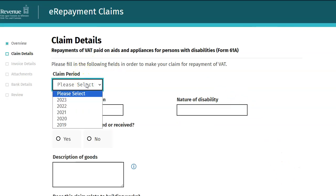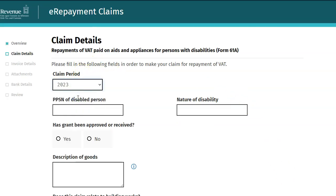Now the year that you purchased the said assistive technology, say for instance is 2023, you type in the social security number of the particular person, say disabled person. I don't like that word, but I like to use learning differences. But anyway, that's another chat. It's another point of debate in itself. So PPS number, you type in the PPS number of the child or the person. If it's for yourself, you type in your PPS number.